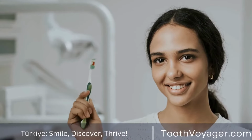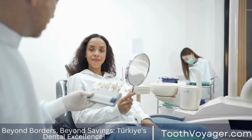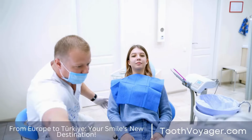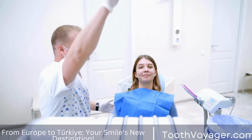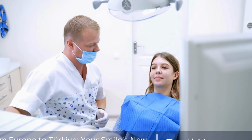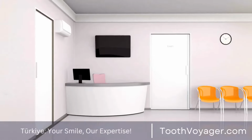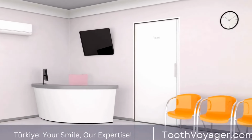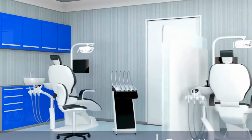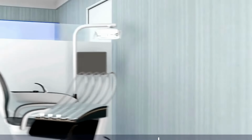Mini implants. Mini implants are a smaller and less invasive option to conventional dental implants. Implants are utilized to support dentures and replace teeth that are missing in locations with a limited amount of space or bone density. Mini implants can be a more economical alternative to conventional implants and are an ideal option for those who do not qualify for conventional implants.